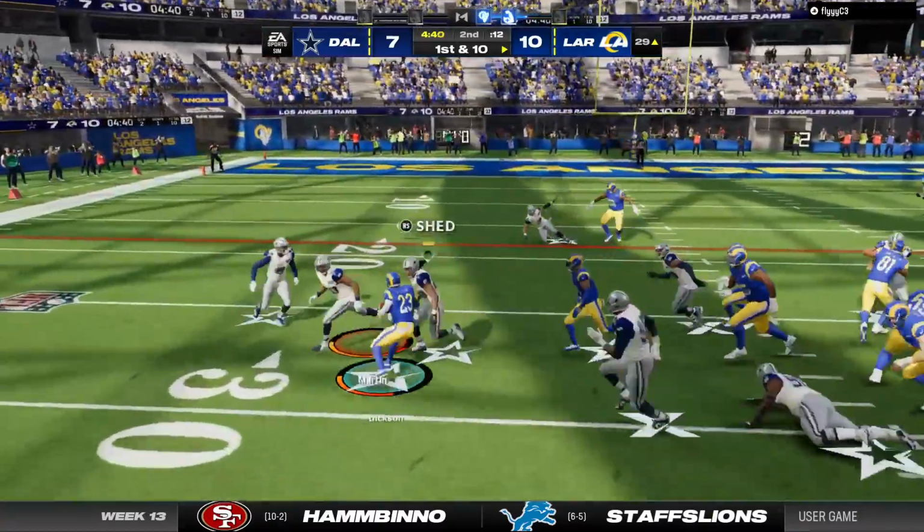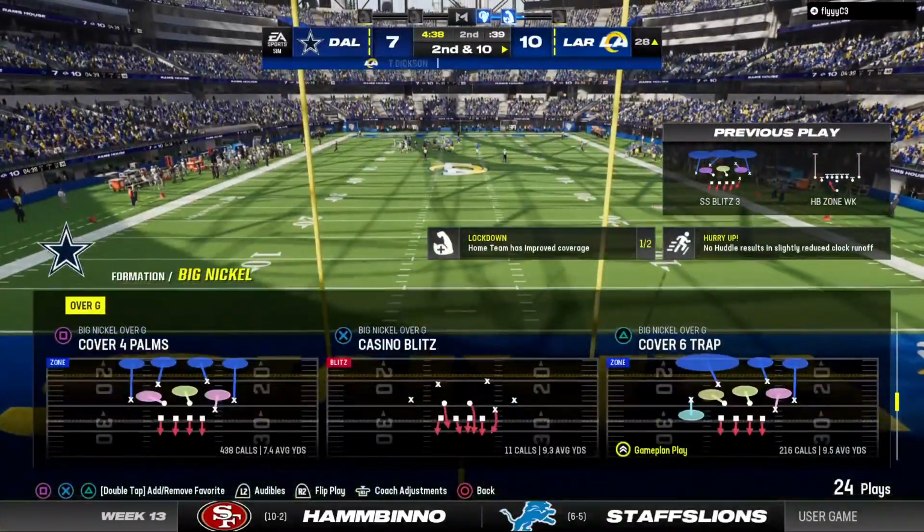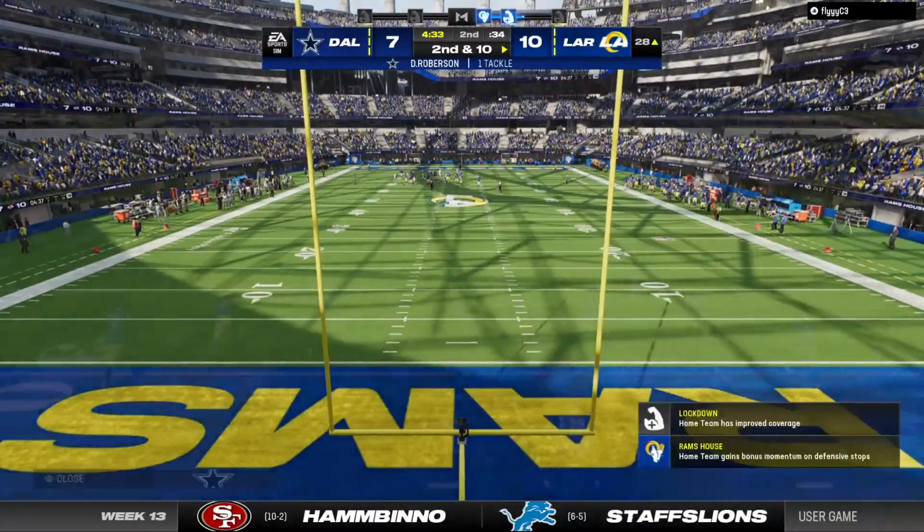Now a handoff up the middle. Dixon. And they're going to stop him right at the line of scrimmage. Just no cutback lane to be found whatsoever. 2nd and 10.